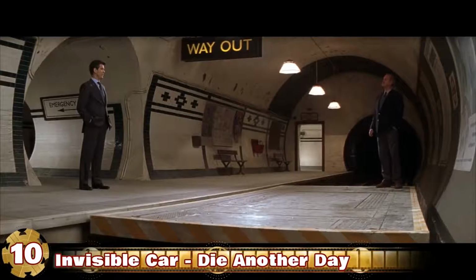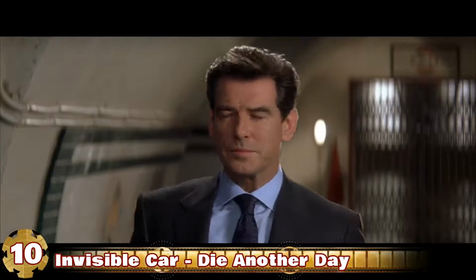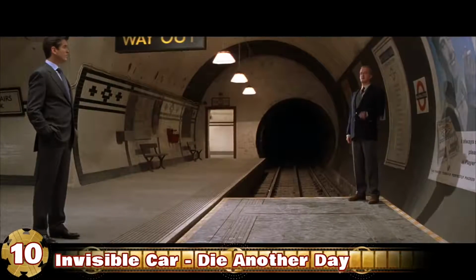At number 10, we have a very cool invisible car from Die Another Day. I'm not sure how useful that is, based on how difficult and expensive it would be to make, but it's pretty cool nonetheless.